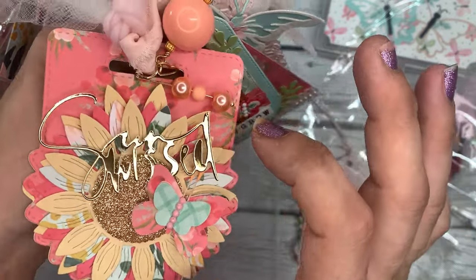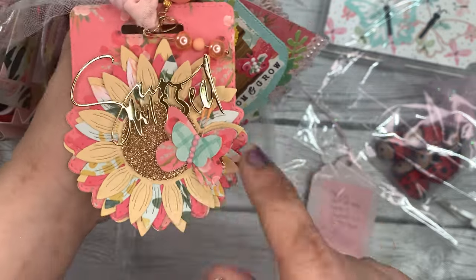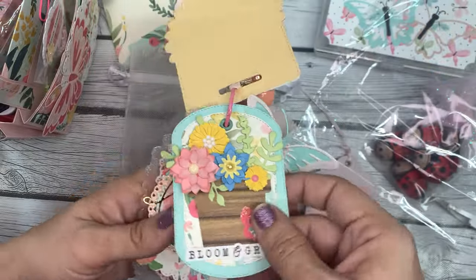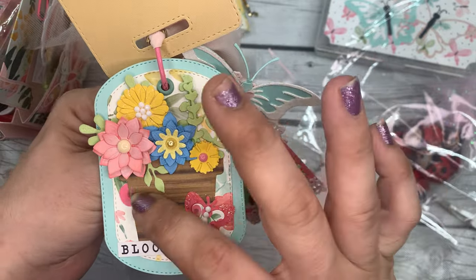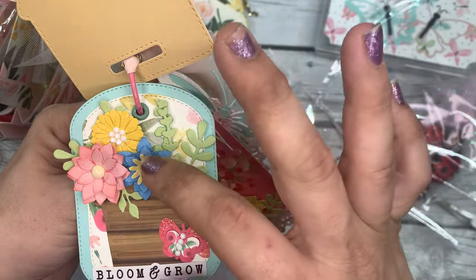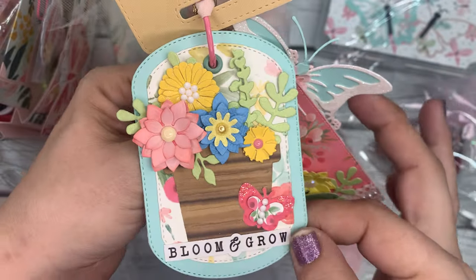Her first tag is this sunflower. This gold foil sentiment says sun-kissed. She's got this butterfly here on top. I love all the layers of the sunflower she's got there. Beautiful tag. Her next tag, she used this planter pot. There's a little butterfly down here. It says bloom and grow. And then she put some handmade flowers and leaves and foliage coming out of the top of the pot. Super duper cute.